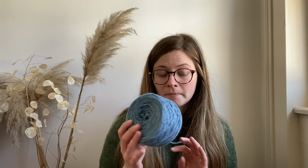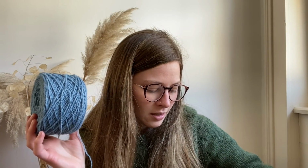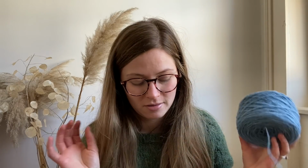So yeah, Dorset fibre will be coming to the shop in a couple of months probably. I have quite a lot of the Cheviot still to dye, and I haven't started my mittens yet that I was talking about last week, but I am going to start them at some point. It'll be a nice travel project and interesting enough to keep your mind occupied.